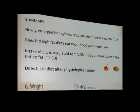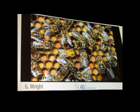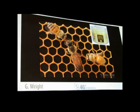What I'm interested in in this particular study is to understand whether the fat that's in the diet is actually affecting the physiological state of the bees, and I think that our data indicate that. When the bees have more fat in the diet, it changes their physiology and they eat more, and it probably ramps them up into hypopharyngeal gland production, so they're producing more jelly. We have more data, but I can't show it just now. So in summary, we think that fat in diet is really important for bees, as Amy Toth has shown in her previous work, and that the amount of fat in the bees' diet is probably having a pretty strong effect on their physiology.